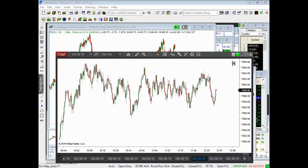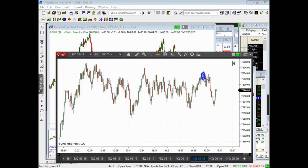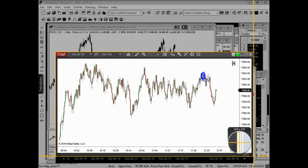So just to recap that Nasdaq, check it out, held exactly where we were looking. So it is continuing to be choppy. Scalpapalooza, really easy zone for traders to get whacked in.